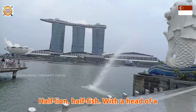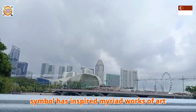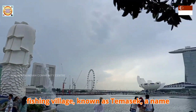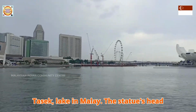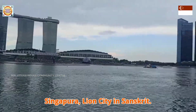Half lion, half fish. With a head of a lion and a body of a fish, this beloved symbol has inspired myriad works of art and poetry. The Merlion's fish-like body symbolizes Singapore's origins as a fishing village, known as Temasek, a name which comes from the same root as the word Tasek, lake in Malay. The statue's head represents the city's original name of Singapura, Lion City in Sanskrit.